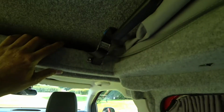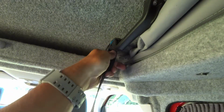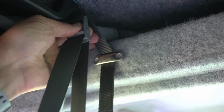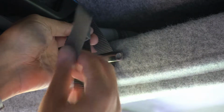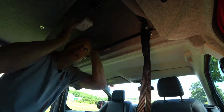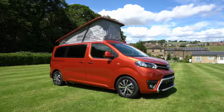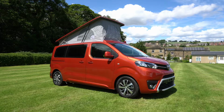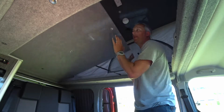Then you need to release these catches, these straps. Very simple, just like a luggage strap, just pull it out. Don't pull it fully through. There's a reason for that. I'll show you in a minute. With both catches released, just push your roof upwards and gas struts will take over and it'll naturally go up. The roof bed just pushes up out of the way.